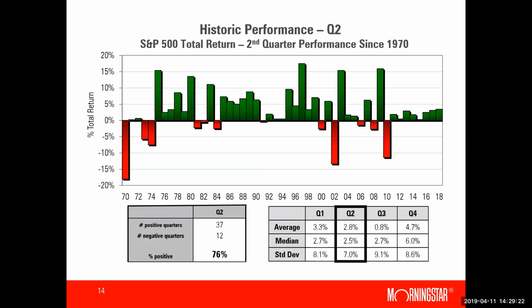Taking a look at the historical performance of the second quarter, this is by no means an indication of what the future is going to be. It's not a forecast. It's just an evaluation of what has happened since 1970. What you'll notice here is that 76% of Q2 has been positive, and Q2 on average has returned 2.8%, with the lowest median at 2.5% and the lowest volatility, as represented by standard deviation, which came in at 7%.